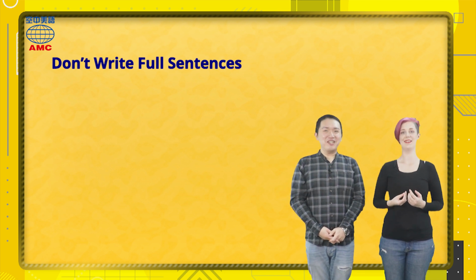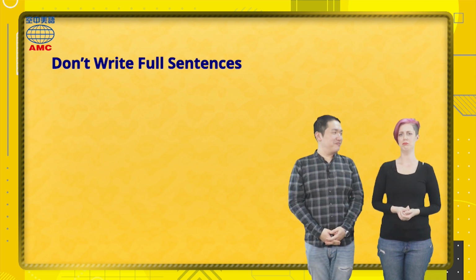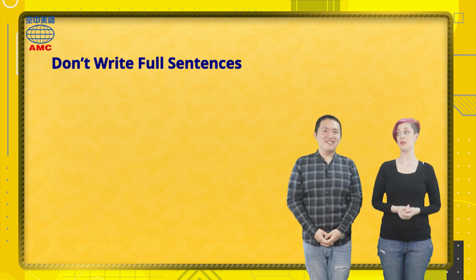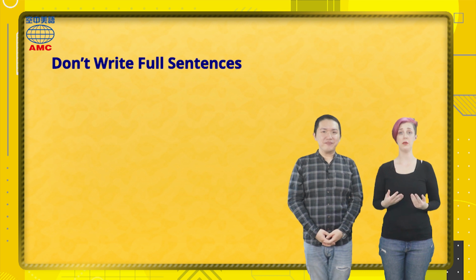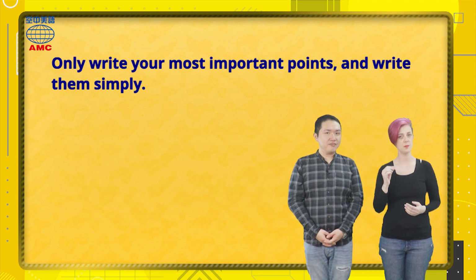That's right. The article says, don't write full sentences. Why? So why is that? Actually, there's an important reason for this. So the article says only write your most important points and write them simply.